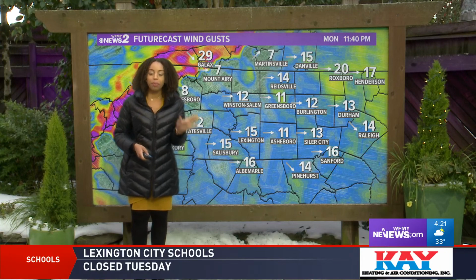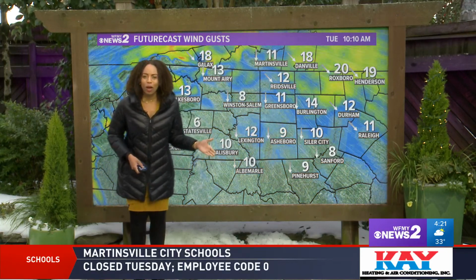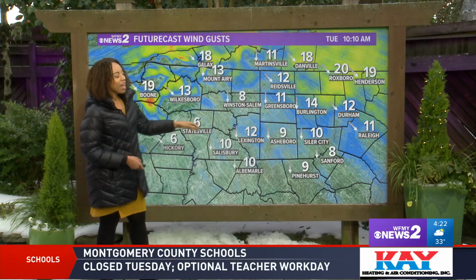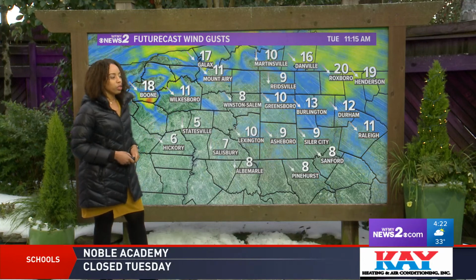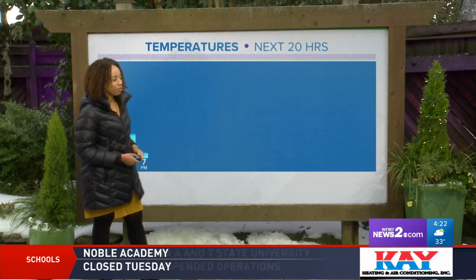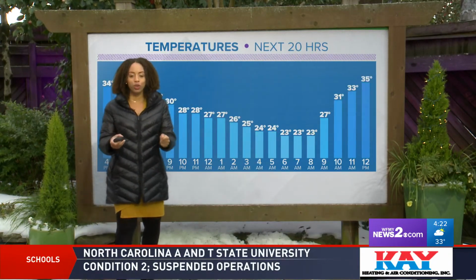That is breezy, but not as strong of a wind gust like we saw earlier today or even yesterday. We had some really strong wind gusts with that winter storm making its way through. And then as we go to Tuesday, those winds will really not even be a concern at all, especially by Tuesday afternoon. Over the next 20 hours, though, it is going to get cold.